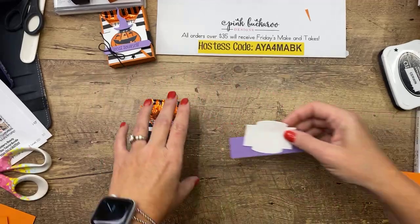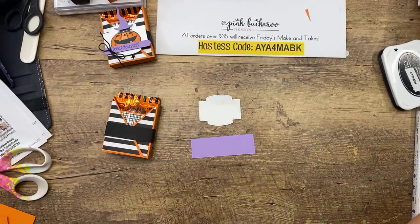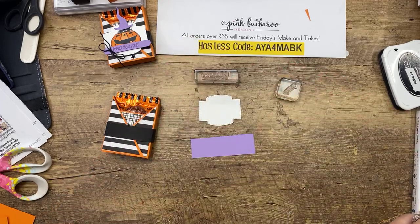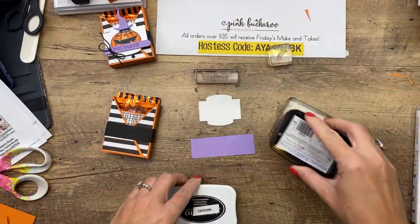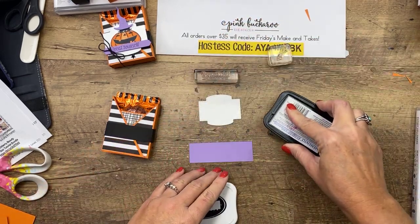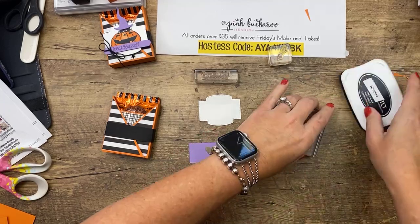In that cute Halloween designer series paper stack. All right, you know, I keep using that pumpkin stamp, and then I leave it on the other tray. Here we go. I like this jack-o'-lantern. I really like this jack-o'-lantern a lot. All right, we're going to stamp this on basic white.